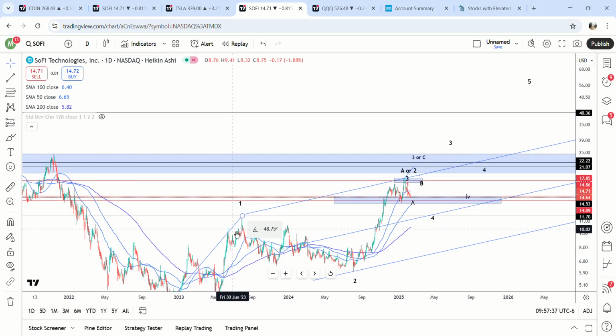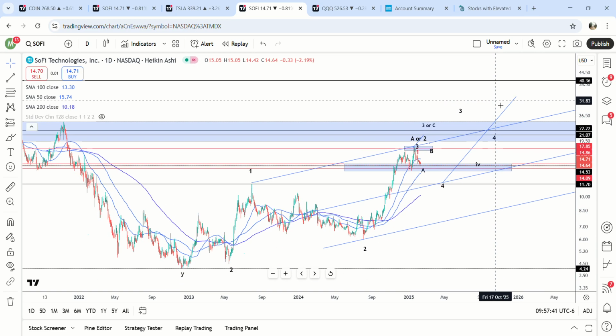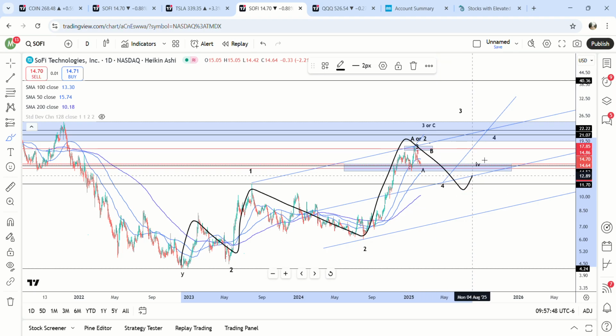And we could go, let's say we go down to 1226, we could go all the way up here to 33 bucks. And then that would be 5 waves. So 5 would look like that.